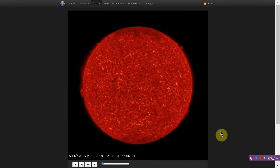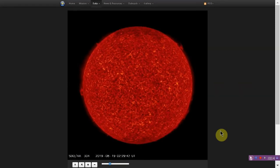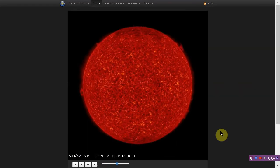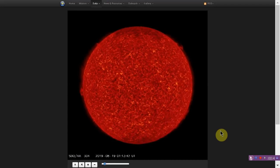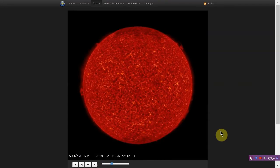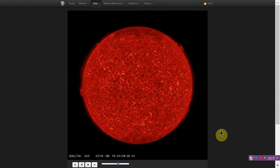And here we've got the 304 angstroms view. We do see some filaments rising there on the eastern limb, and there is some activity on the far side of the sun. We're not going to cover it too in depth, but we're going to show you a bunch of stuff, so stay tuned.